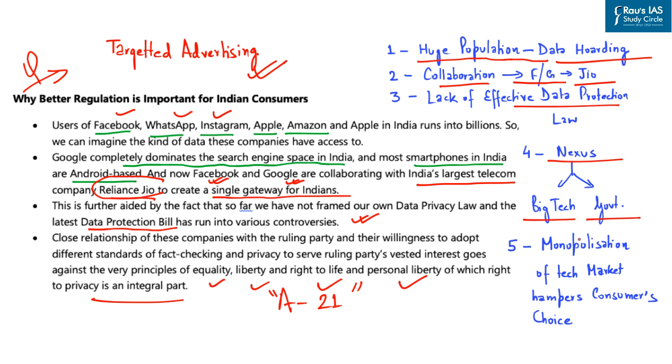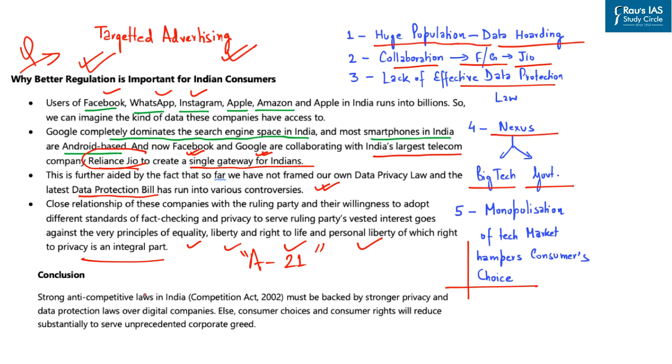And as already mentioned, such a nexus may weaken the privacy laws in India. And lastly, monopolization of tech markets will further hamper consumers' choice as consumers will be left with rather no choices and only have to depend on these few big tech companies. So based on our discussion we can conclude by saying that India not only needs strong anti-competitive law, which India already has in the name of Competition Act 2002, but such an anti-competitive law must also be backed by stronger privacy and data protection laws in the country so that the digital companies or the big tech companies can be regulated properly not only with respect to anti-competitive practices but also with respect to privacy concerns.